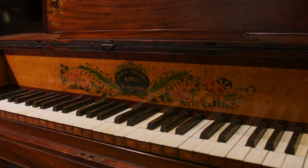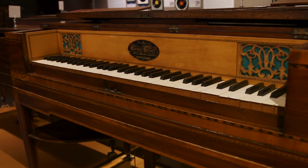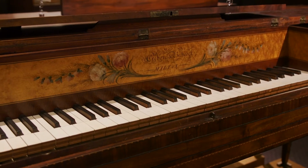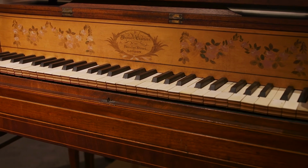The center and front of the room feature American-made square pianos, which the visitor can examine up close. These represent the early yearning in America to join with the rest of the world as an equal partner in the production of music, a goal which we achieved and possibly surpassed.